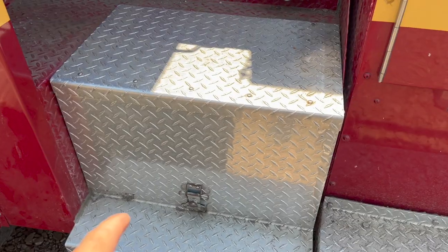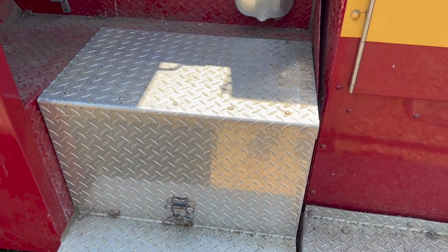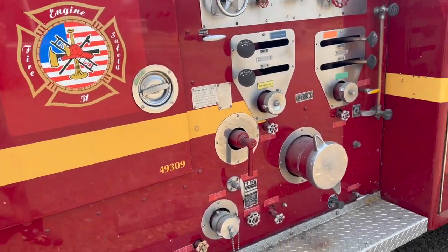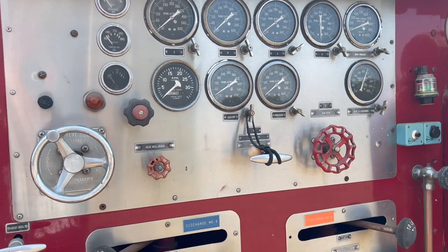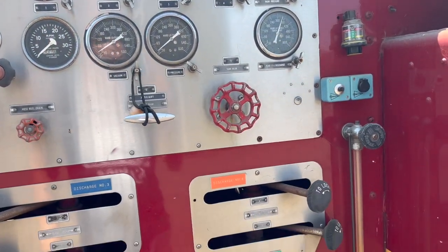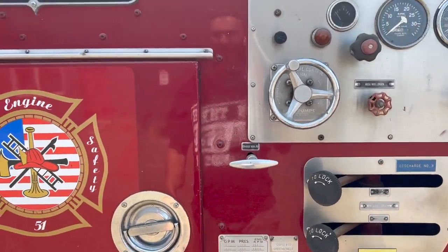Okay, so there is a battery in here. These things are absolutely massive. I'll show you that on the other side. Over here, these are all the pump controls. Again, I don't even want to act like I know what I'm doing with any of this. But, you know, Mike took really good care of this. I wouldn't doubt that it was working at some point.